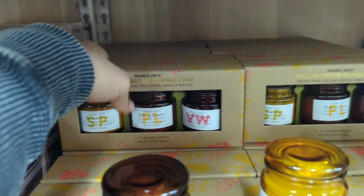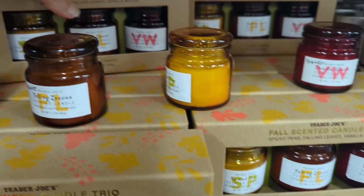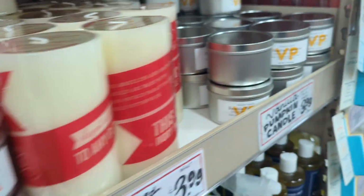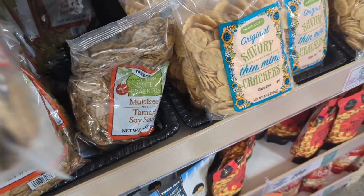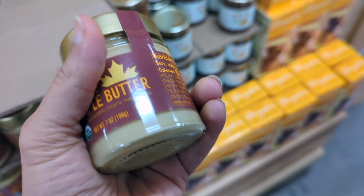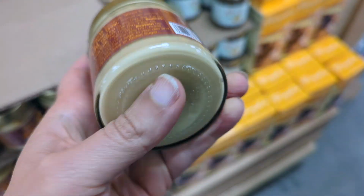Okay, I love the candles in these little jars. These are so cute. I'm tempted. I think I'm gonna do it. I got the Honeycrisp apple again. Vanilla pumpkin again. Love these crackers. So I'm stocking up on those. This is interesting. It's like whipped maple syrup, I guess.